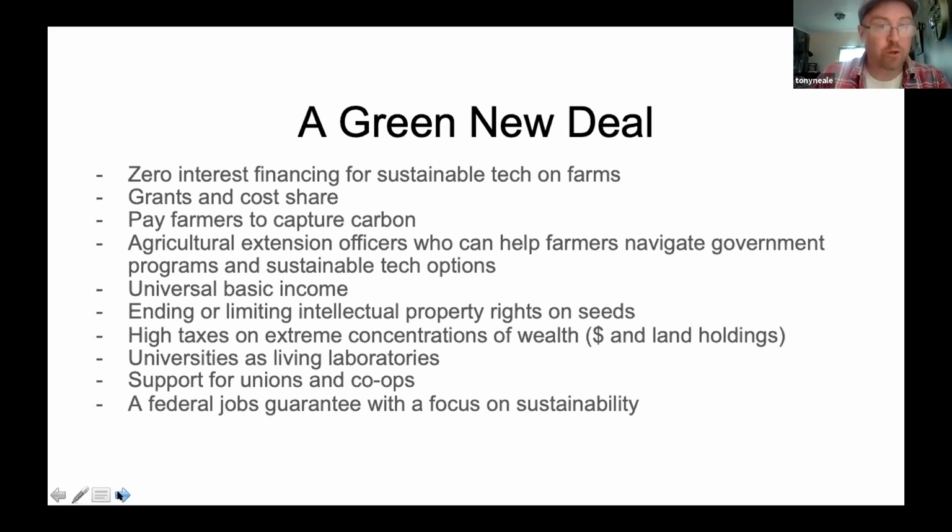And we could go through all of these: a universal basic income, ending or limiting intellectual property rights on seeds, especially since almost all of the work was done on the public dime to begin with, and higher taxes on extreme concentrations of wealth and land, and using that money for these ends.